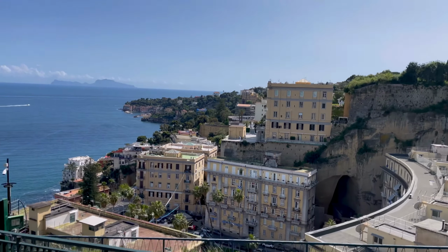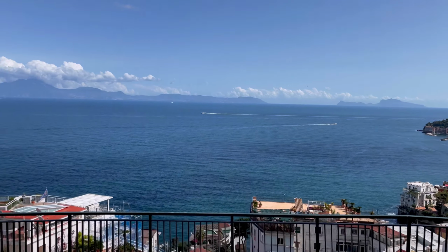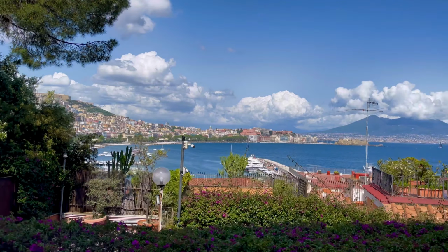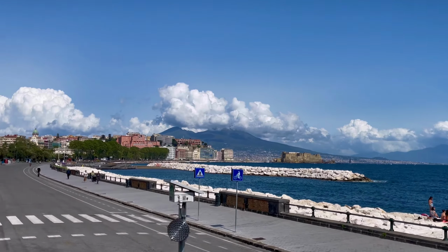What you're seeing right now is a panoramic view that you would get on Route B. As I said many times, you absolutely have to go with Route B and Route A. The earliest, everything that was in the city, that was Route A. This is Route B. Very, very pretty. Takes less than 2 hours. You don't have to get off. Really, you can just enjoy the view on the bus.